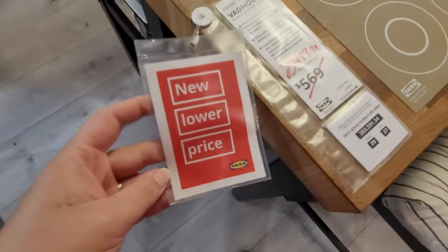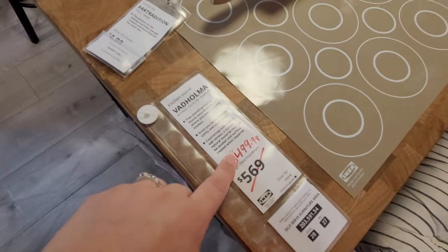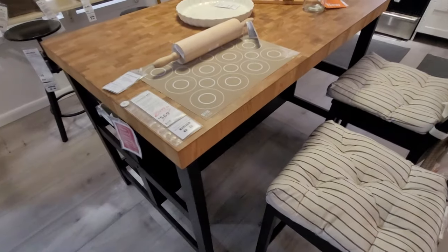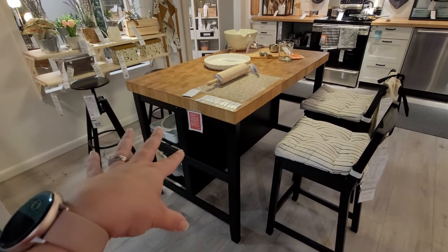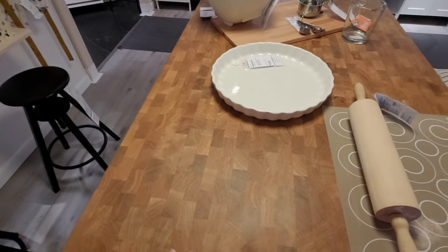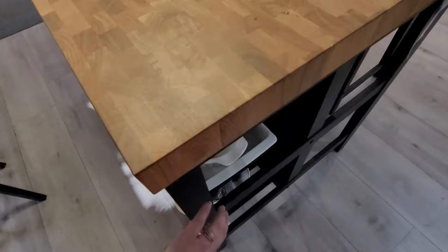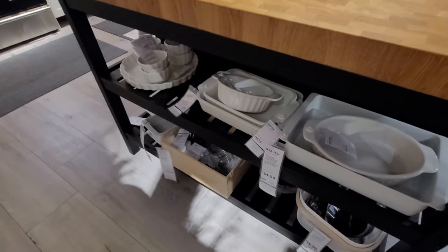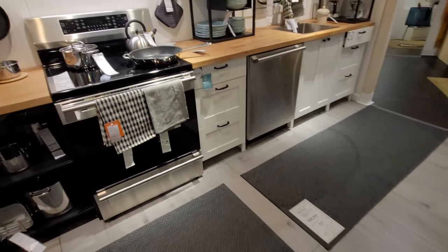Seems like there are a lot of markdowns. So this has been marked down to $499.99. This is perfect if you have a little eat-in spot in your kitchen. If you're looking for a butcher block counter, I don't think this is actual butcher block. You probably still have to use a cutting board, but I really like this. And this is, I think, that pressed wood, but it has two different shelves on this side, but it is very nice. I'm really liking what I'm seeing.